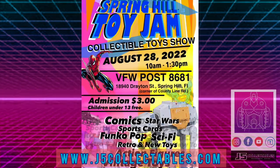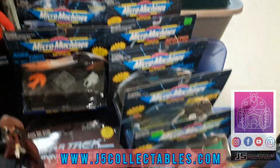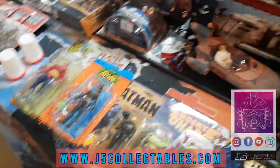There were so many great people there, coming in, shopping for toys. There were a lot of great vendors there that had some really unique and amazing items available.